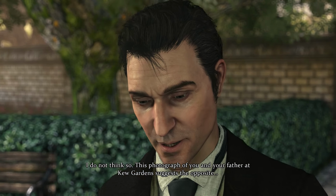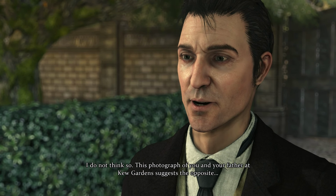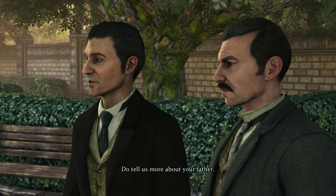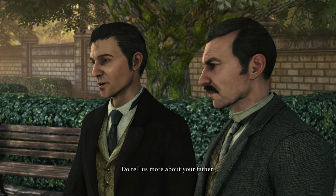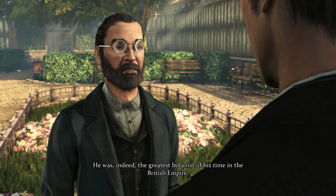I do not think so. This photograph of you and your father at Kew Gardens suggests the opposite. But you have no right to. Do tell us more about your father. He was, indeed, the greatest botanist of his time in the British Empire.